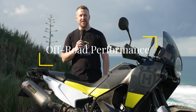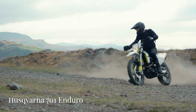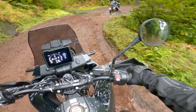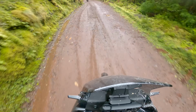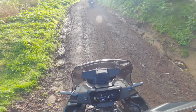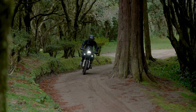Onto the off-road capability of this bike. Now, normally I'm a little bit tentative when it comes to mid-sized or bigger adventure bikes when it comes to off-road terrain. I've got a 701 Enduro, and for me that's about the perfect weight to be chucking around off-road. But I have to say, I've been absolutely blown away with how capable this bike is in an off-road setting. It's probably not gonna look it on GoPro, but some of the dirt roads that we've been doing have actually been a little bit challenging, and I've just been amazed about how well the bike performs. It just rolls over the bumps.